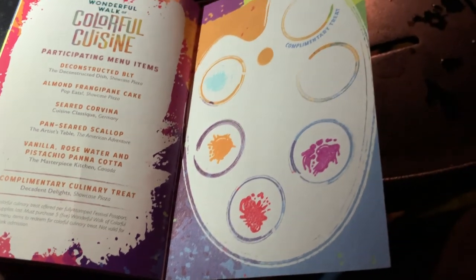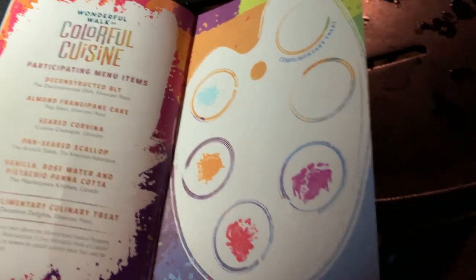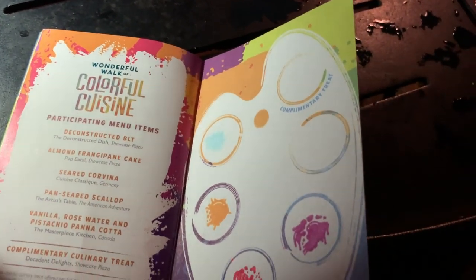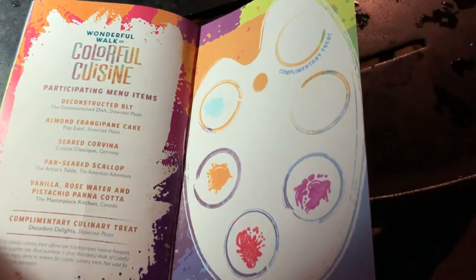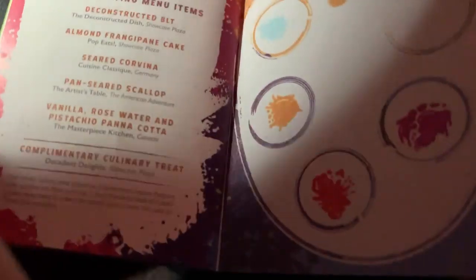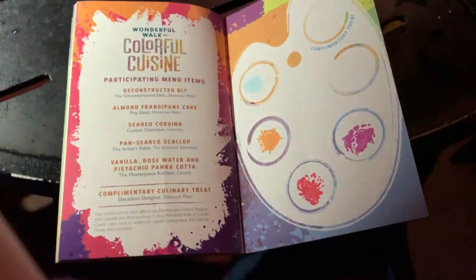And then we've got a purple paint splatter. Coming along nicely, just one more, and then we get our complimentary item. What color do you think that they're going to use next? Green. Green. Oh, great minds think alike.